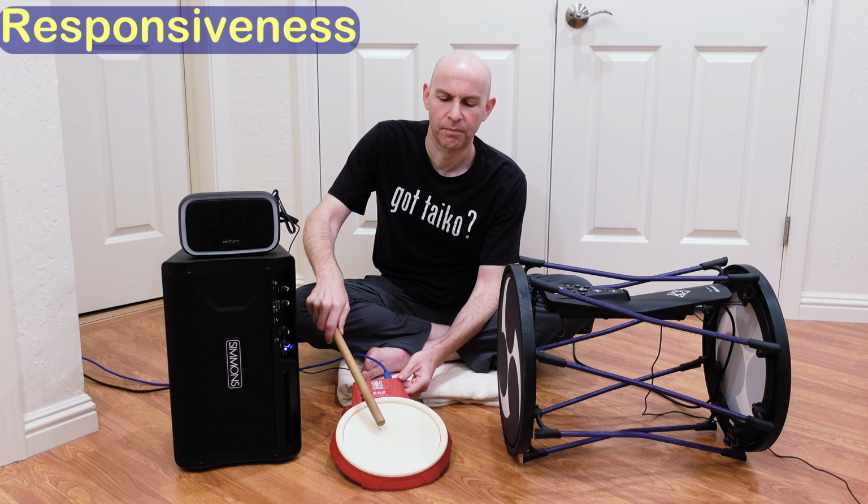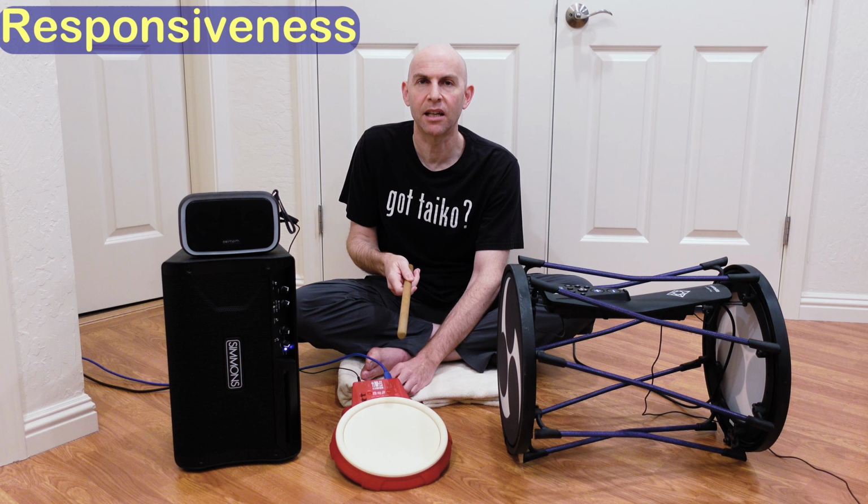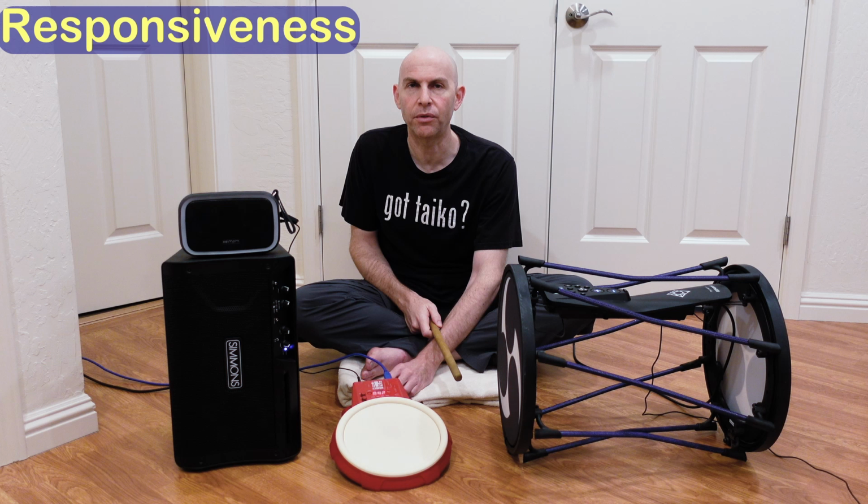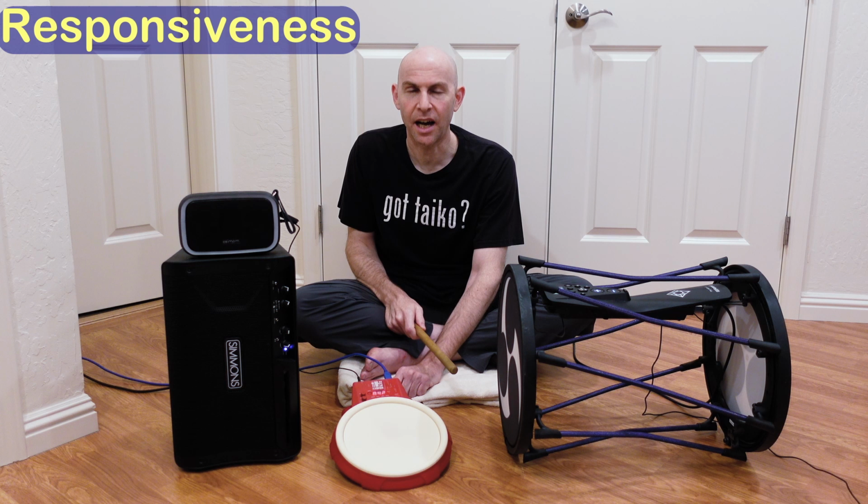What you're noticing is I'm hitting the drum. You can hear the attack, but it's not loud enough often to register a note that the speaker will play. Now, I'm playing very, very quietly, so this isn't a big deal, but if you're trying to compose or if you're trying to play very, very lightly, you may not hear yourself at all. Let's do this with the ka now.